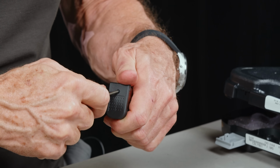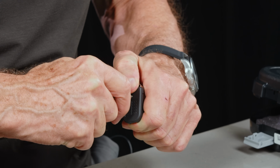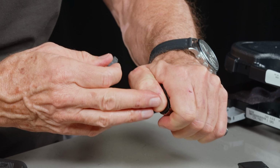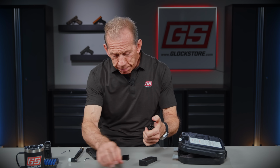So here's what I'm going to do. I'm going to put the punch into the hole. And now I'm just going to push down a little bit with my thumb and hand, and you see how easy it came off? It's basically off right there. And I want to make sure that I capture that spring right there with my thumb. Boom. There it comes. So there's the base plate.